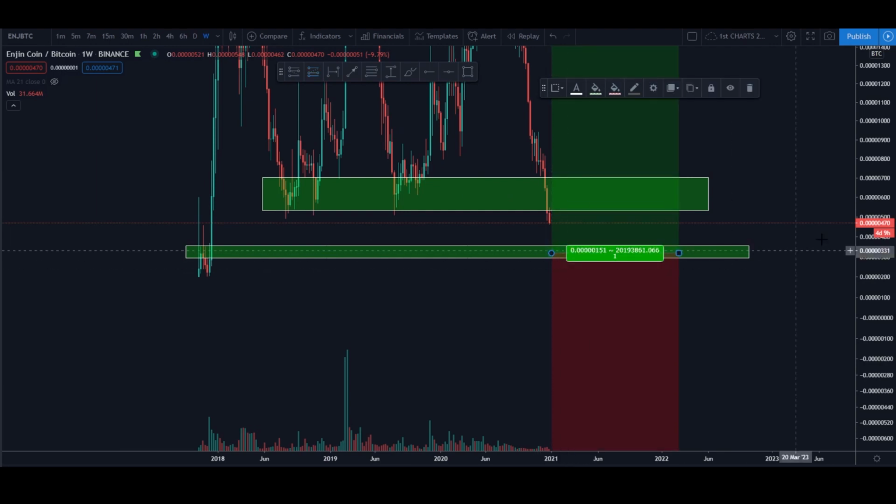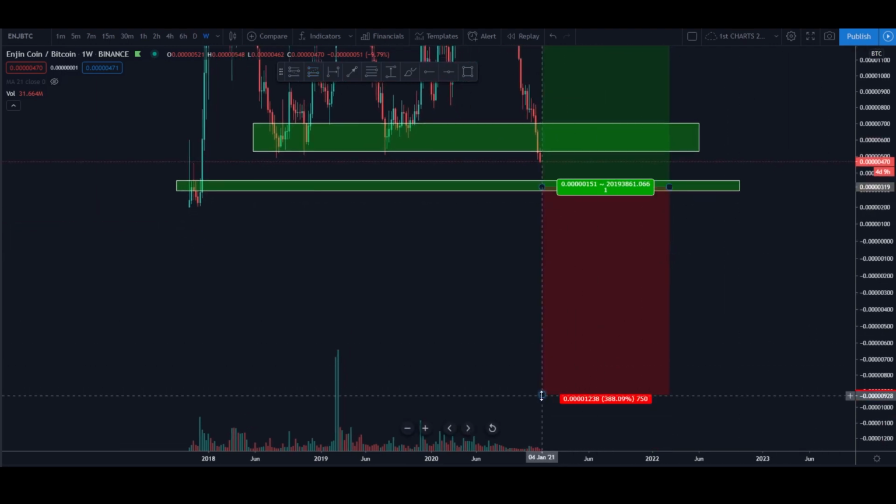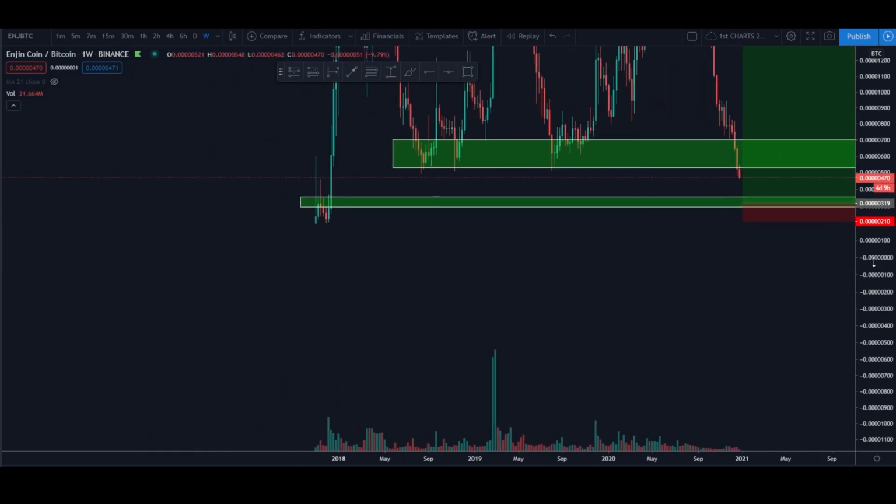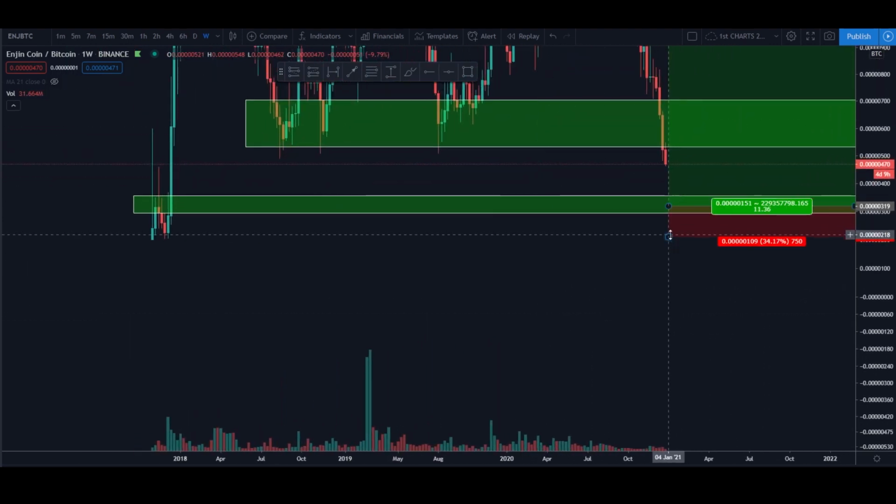Because when you're so low, your stop losses become ridiculously fat, right? Now in this case, if you look at this, it's 30%, right? But it's actually not as bad as I expected. I actually expected a lot fatter stop loss.